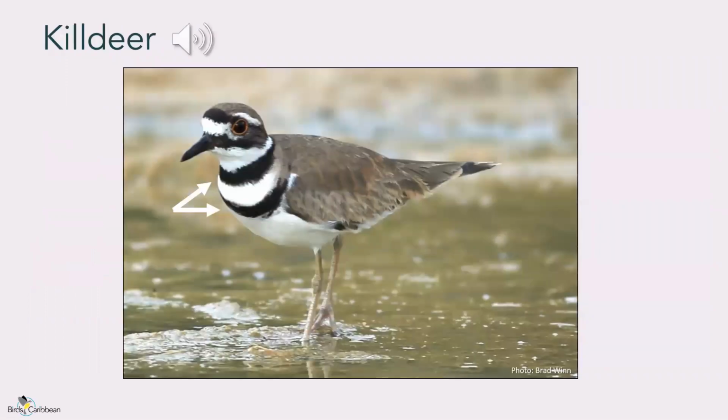And the golden plover is actually even more likely to be in a mowed field, you know, short grass. I've seen them on golf courses, for example, in Turks and Caicos. I'm sure Eric Salamanca can relate to that.